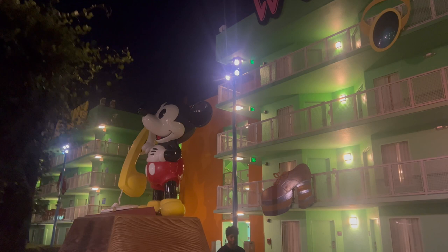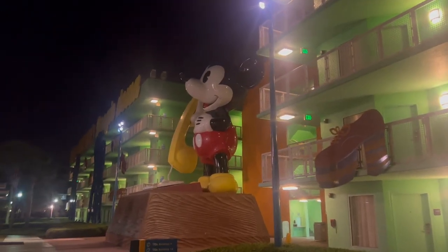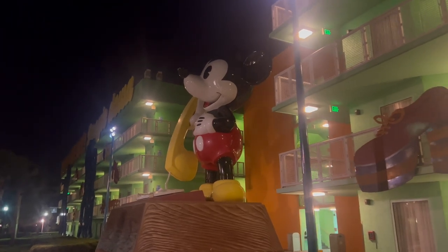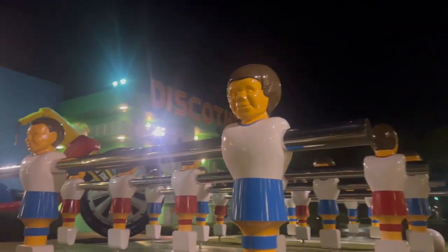Scarlett's now called this the after vlog vlog. So we've got the giant Mickey phone. I wonder if anyone's ever had one of them. Comment down below. I did notice one in guest services today in Animal Kingdom. Foosball, and we've got the big wheel behind. So we're now in the 70s. Very nicely themed.